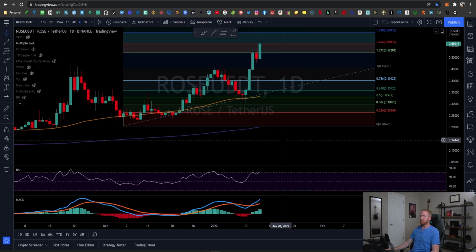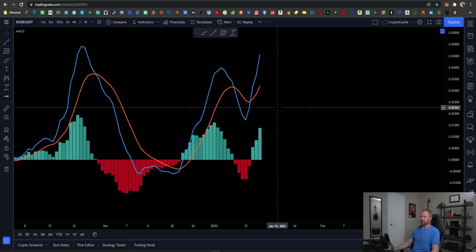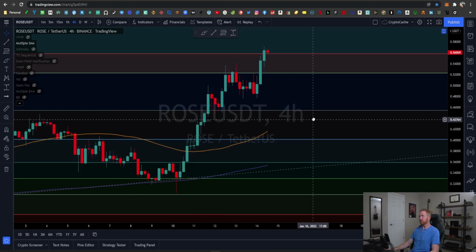The only thing that's keeping Rose from taking off right now is this little bit of indecision with Bitcoin this week. Is it going to dump or is it going to increase? There's a lot of speculation right now with that. So taking a look at the one day, we've got all bullish continuation signs. We can see a MACD convergence, and of course RSI is up over 70. So all good stuff here for now with Rose on the macro. The macro looks very good.